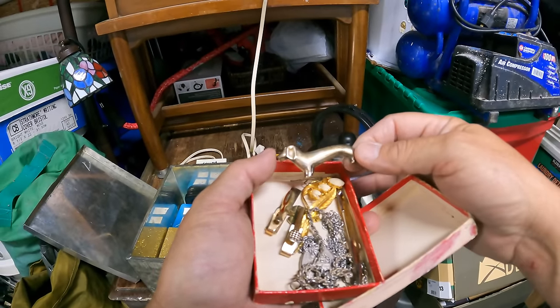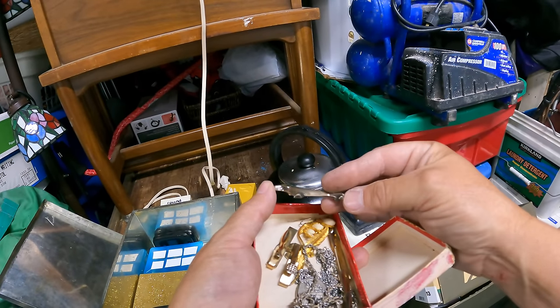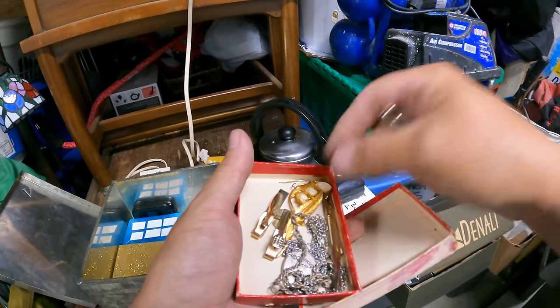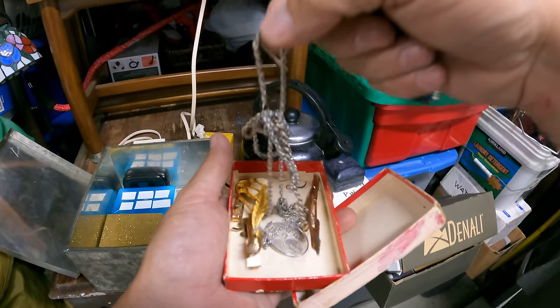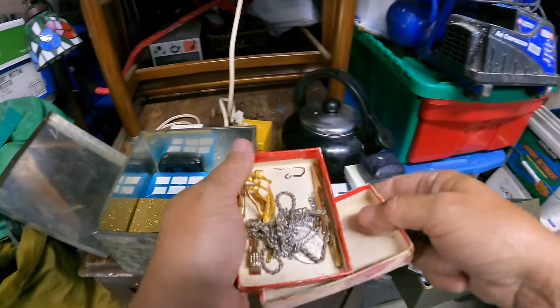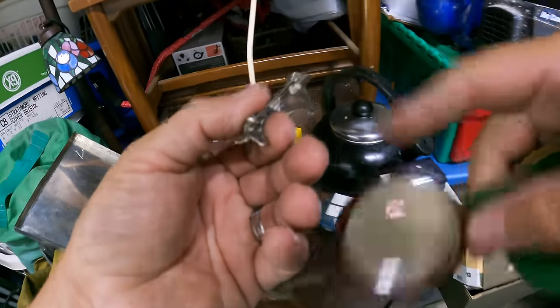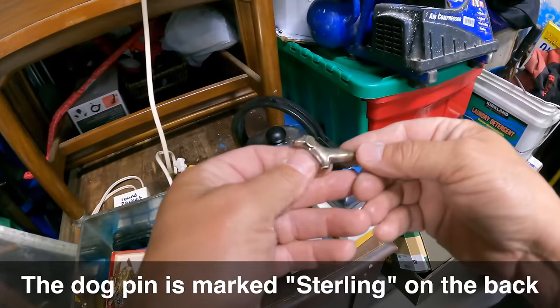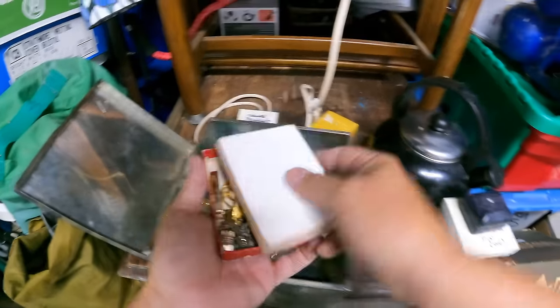Okay, what was I saying? I don't think I'm gonna find too much precious in here. This one's got some potential to be sterling, though. The patina looks consistent. Another little brooch right there. Yeah, I don't think any of that's anything, but this little doggy. It's got some markings on the back, but I can't read it. It looks like it could be silver or silver plate, though. So, hot dog. If that's silver, I'm happy.